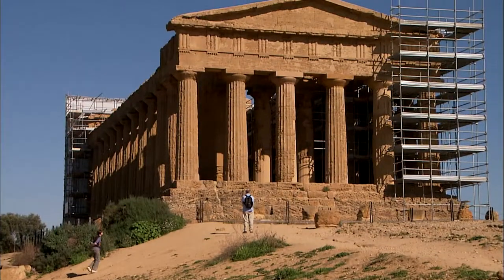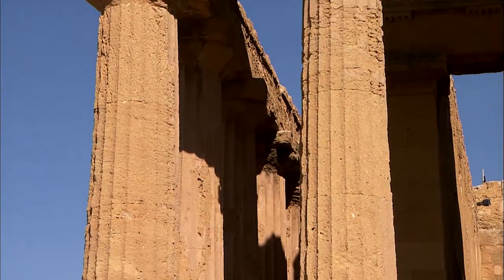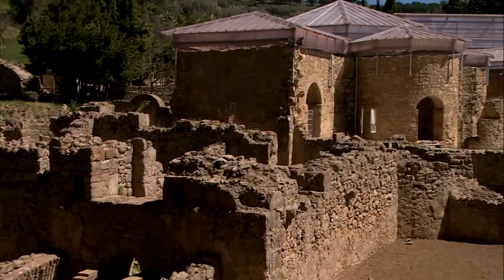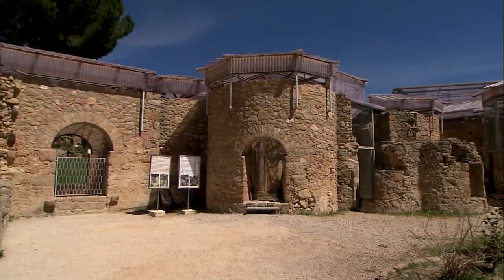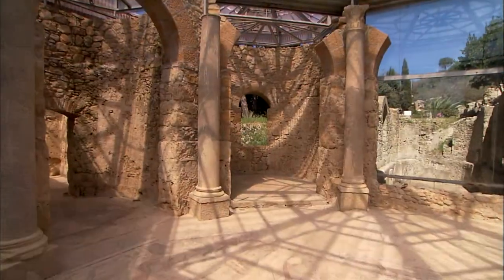Agrigento was once the greatest city in the ancient Mediterranean world. All the temples were built in the Doric style, which is the oldest and simplest building style designed by the ancient Greeks. While the Valley of the Temples was created to honor the ancient gods, it's believed that the Piazza Armerina was created for more earthly purposes.